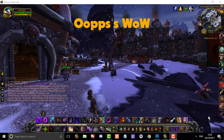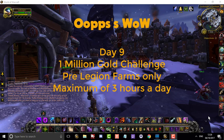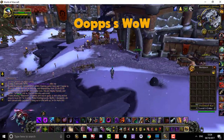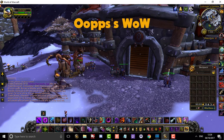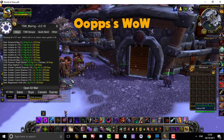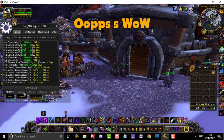Hey, it's Oops on day 9 of my 1 million gold challenge. First thing to do is go and check the auction house. Let's have a look, check my mailbox, see what we got. Okay, so there's a few at the back to open, but first lot has got 18,400 gold, so let's take that.